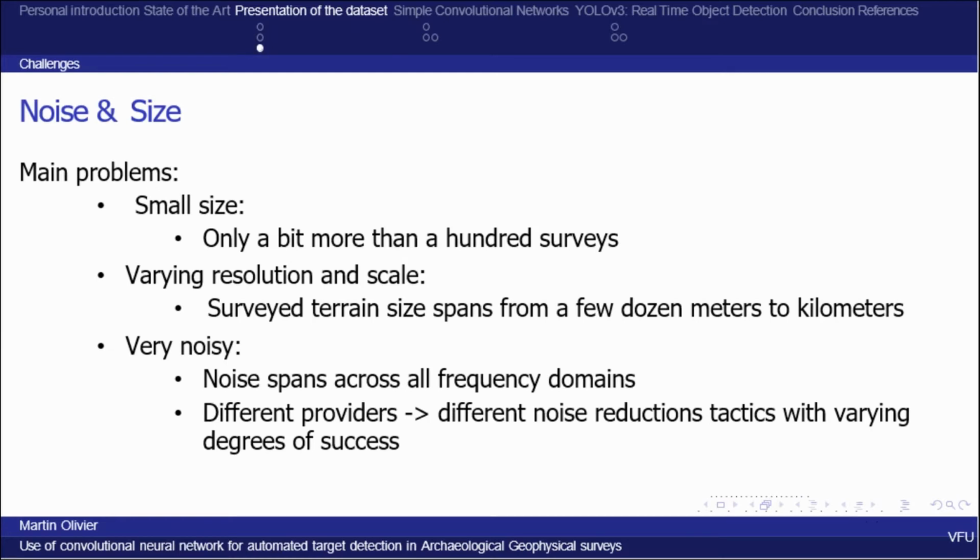Alright, so our problems now. Well, the small size of the dataset. As I've said, 109 surveys is not quite a lot for deep learning, which does come with a bit of a problem with overfitting. Also, very varying resolution and size. Some of my images are a bit more than 1000 by 1000 pixels, and some of them are 7000 by 7000. So we have quite a large variation in size, so the same object could take up half of the image or just a few pixels. So we need something that is quite robust to scale transformations.